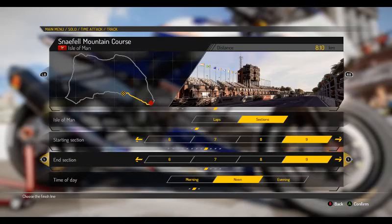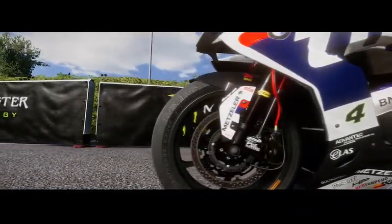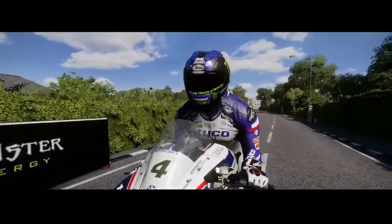So section 9 is the first of the mountain sections. This runs from the Ramsey Hairpin all the way up to George's Folly, kind of near the bungalow at the top of the mountain.